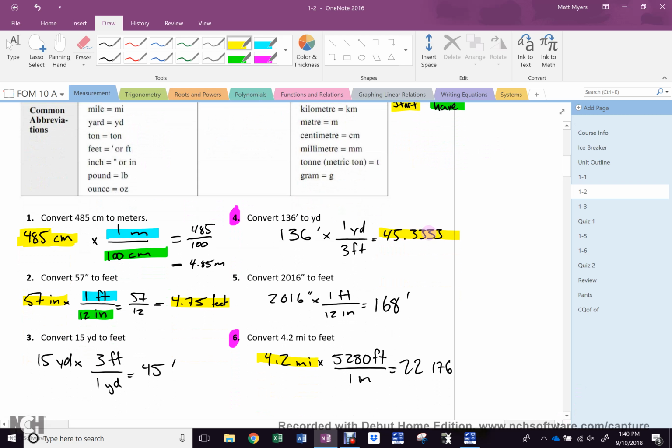So what would I need to do with number 4 to make it the best possible answer? Josh. Pardon me? Oh crap, I'm in highlighter. That is one thing I could do. I could have stopped writing and put that there, right? Good answer. Can I make it a better answer? Anusha. Round it down. I could say it was 45 yards. Good answer. Can I make it a better answer? What is that? Oh, Jovan. 45 yards, 1 foot. Why?